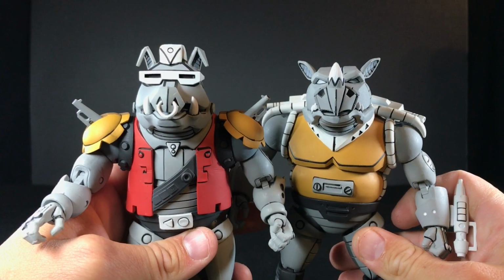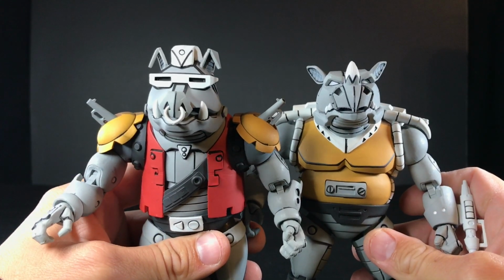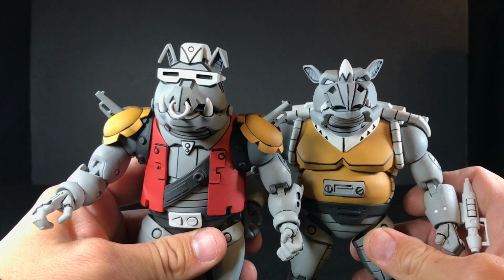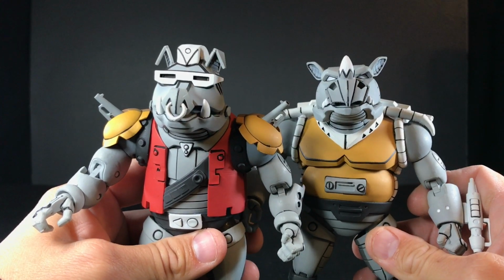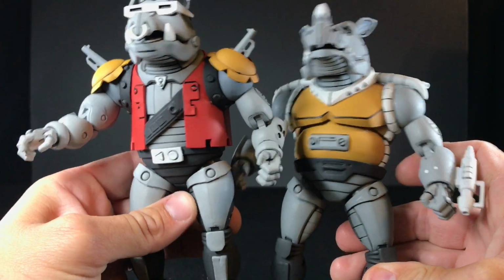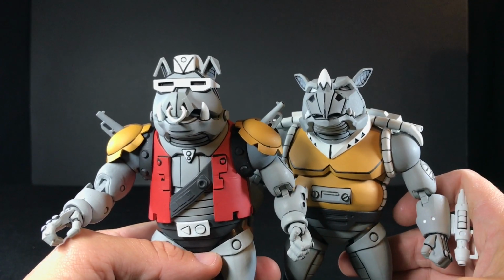All right, so let's see how well NECA brought these guys from the screen to our shelves. Both of these guys seem to be made up of brand new parts, but there are some parts that are shared between both of them. That means that while they're pretty close to how they appear on screen, only one of them has the correct biceps, and only one has the correct pelvis, and I think thigh. But like I said, it's very, very close. So close that you probably won't even notice it.